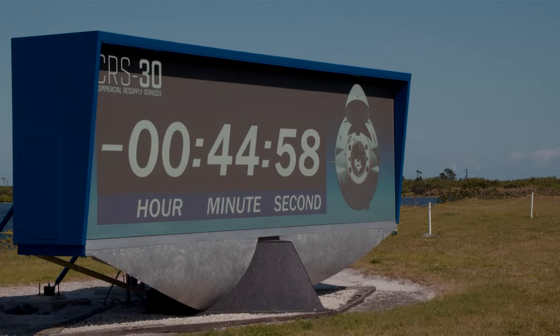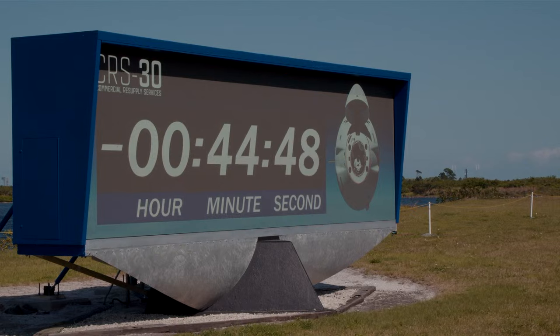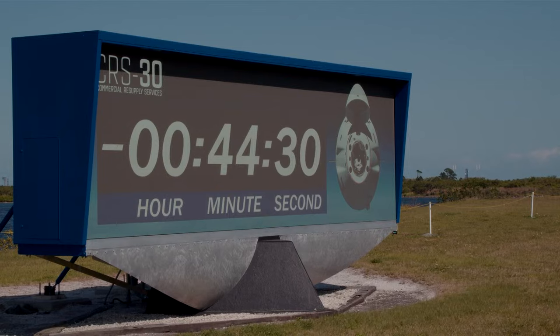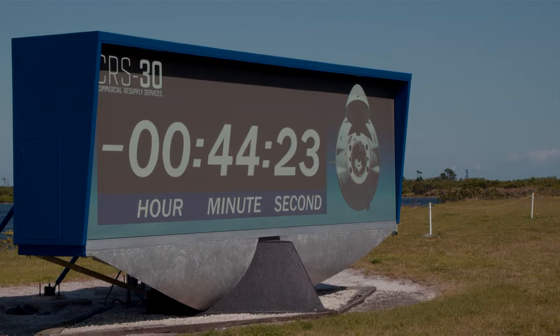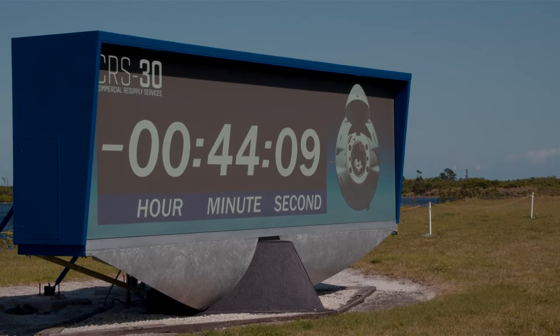T-minus 45 minutes and counting. So let's take a look at the countdown timeline for today's cargo resupply mission.